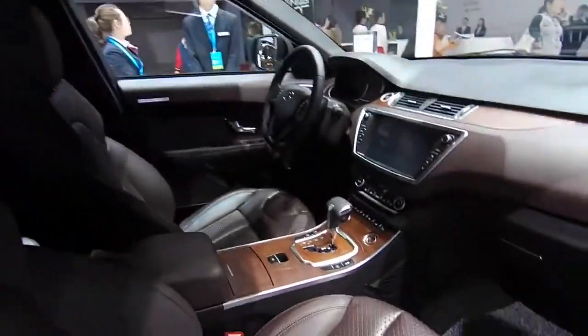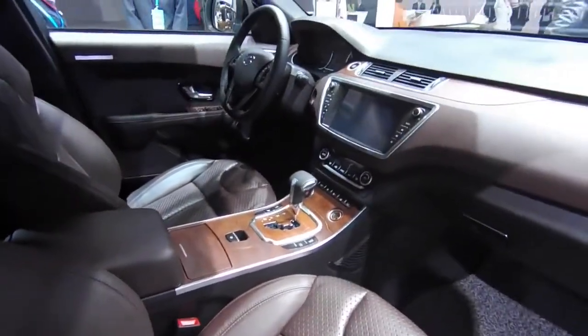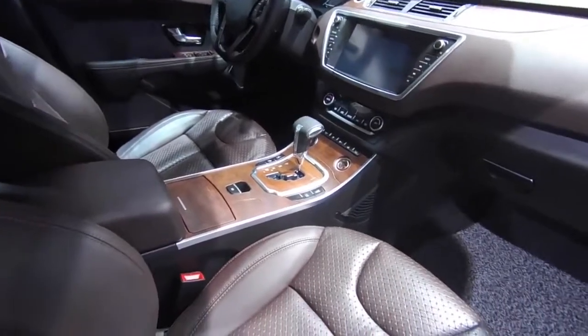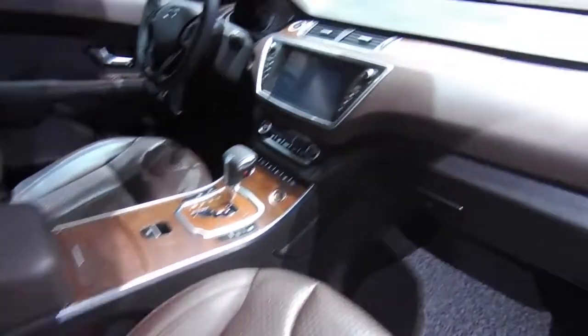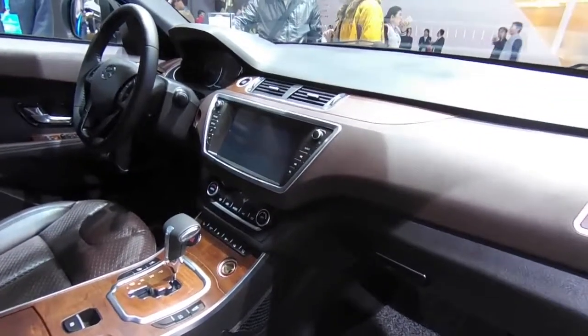If we take a look inside, it's quite interesting. Pretty nasty. Those leather seats look quite well used. That wood looks like something from a sort of 1970s dressing board. And that screen, well, it's big, but I doubt it works. Well, at least it's cheap.